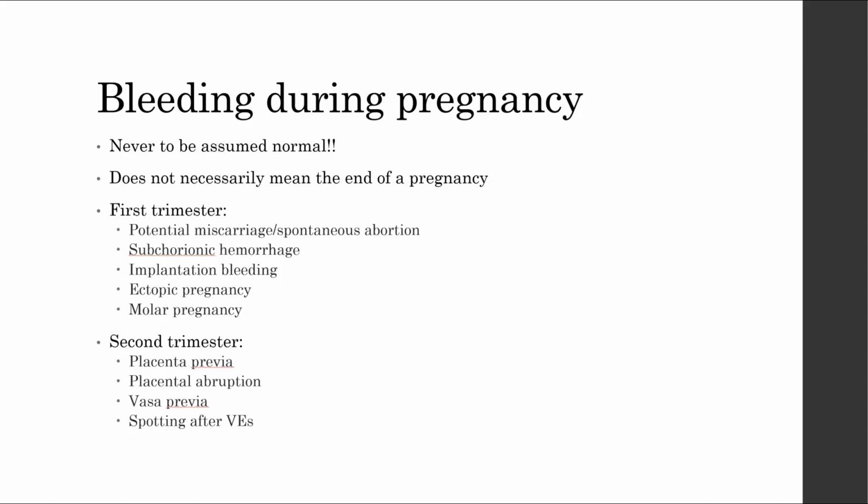Most providers have a 3-strike rule with bleeding. So if they have 3 major bleeds, once they have that third one, they are housed inpatient until delivery. Just because sometimes, like I said, that amount of bleeding can be pretty significant.